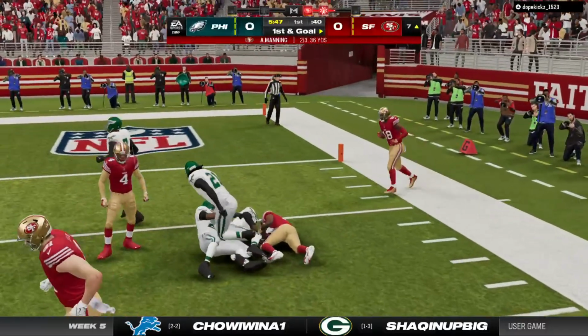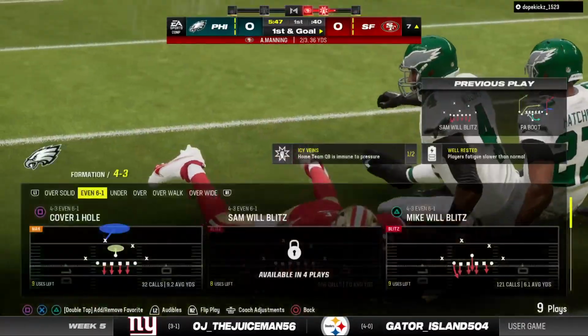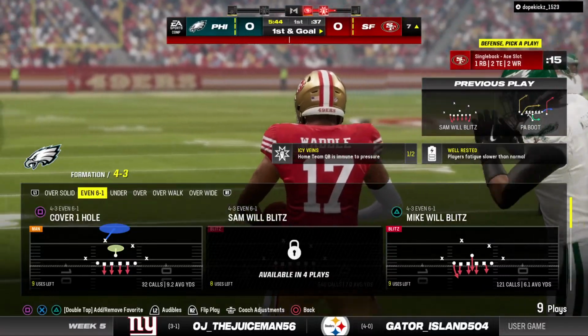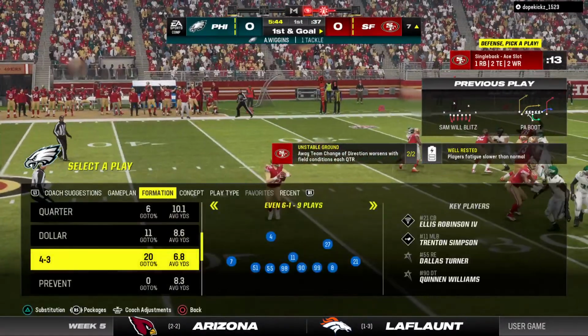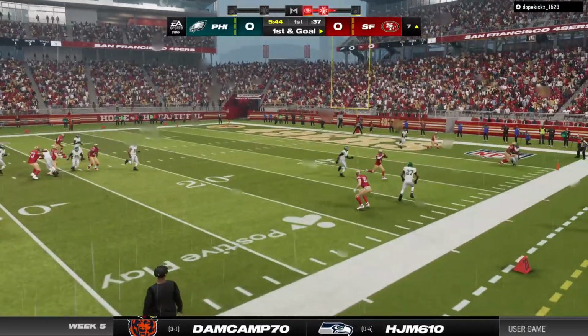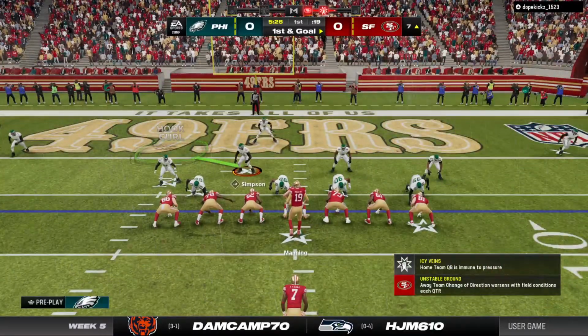And brought down, but not before they get it inside the 10 to the 7. Another 18-yard gain. They had 18 on the previous snap as well. Really been an ideal start for them. They get the turnover on the opening possession. Now here they are moving the ball straight down the field on their first drive.